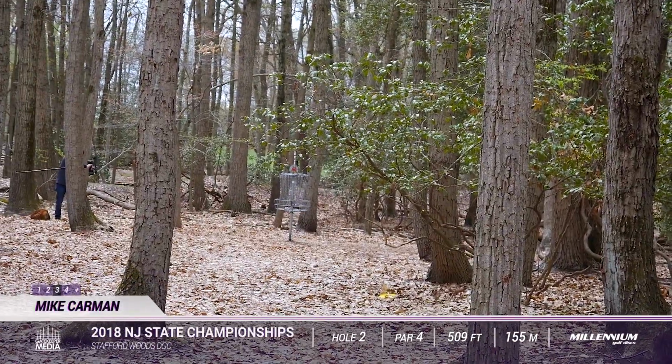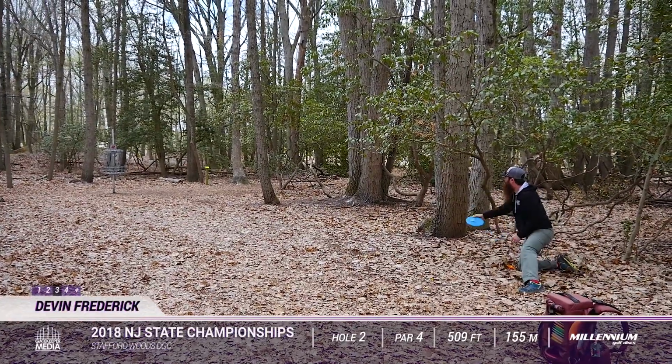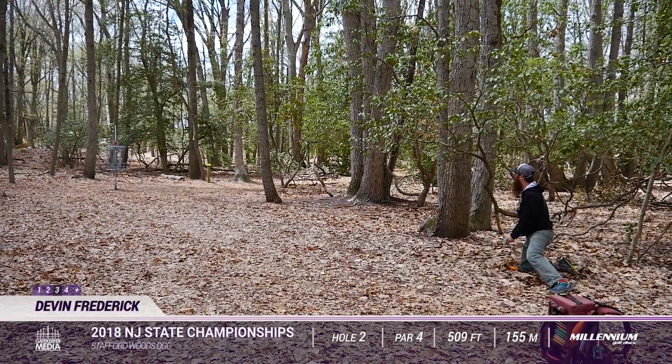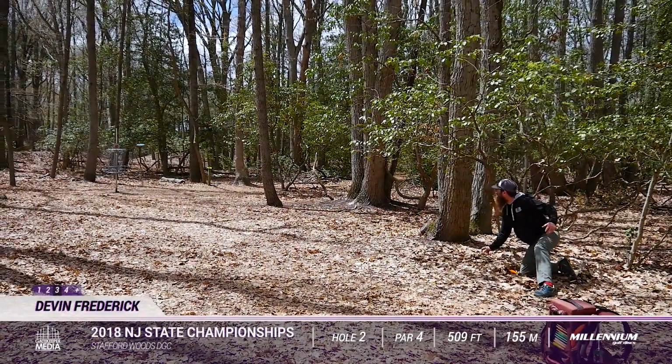Whew, that was a great run by Mike. He went over those trees and all, but he was trying to make up some ground. Devin finds himself in a very low point with a lot of distance, so that's going to be some work for him. Yeah, let's see if he can do it. I mean, he is in this area. He's known to be a very good golfer, so.